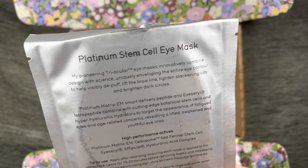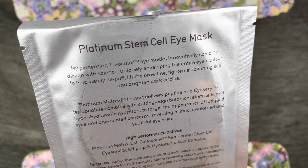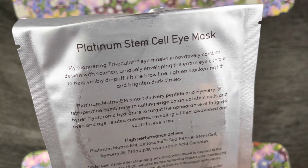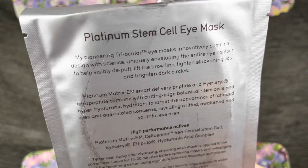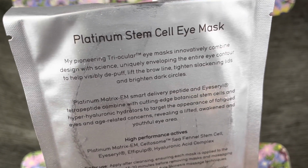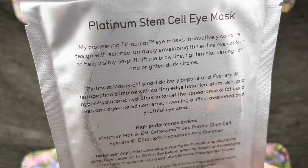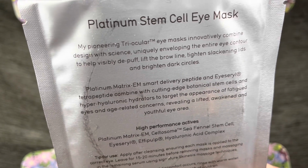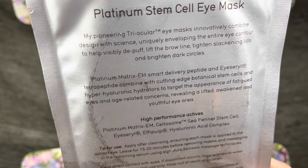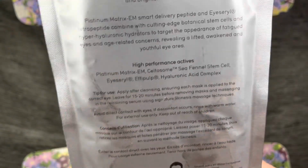So this one says it's the Platinum Stem Cell Eye Mask. It innovatively combines design with science, which envelops the entire eye contour to visibly help depuff, lift the brow line, which I definitely need, tighten slackening lids, which I definitely need, and brightens dark circles. The Matrix Smart Delivery Peptide and Eye Serum tetrapeptide combined with cutting-edge botanical stem cells and hyaluronic hydrators to target the appearance of fatigued eyes and eye-related concerns, revealing a lifted, awakened and youthful eye area. Yeah, this sounds pretty good.